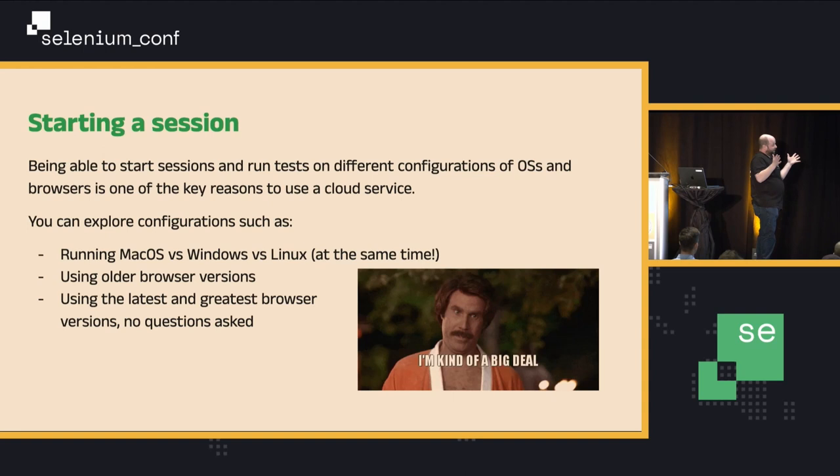And you might have good reason to do this in your context. You might have to support all these different browser platforms officially. You might have significant market share. Earlier I was talking to people about accessibility. You might have users that use all sorts of different browsers, and you have to test against all those different browsers, right? You have to care about that. So that's one reason why you would use a cloud service.